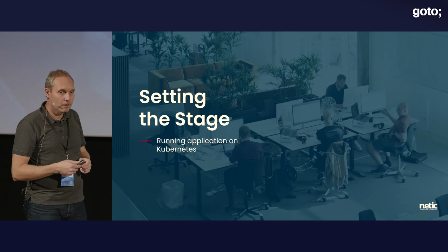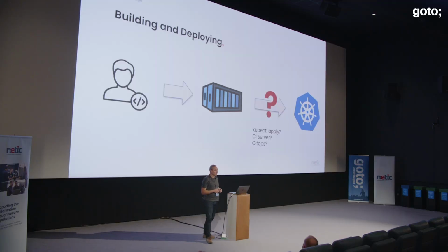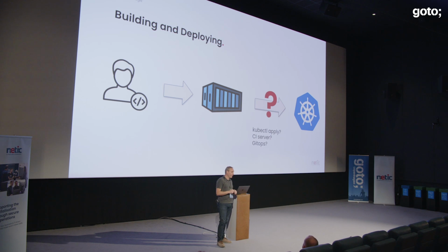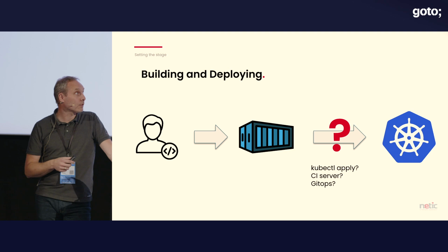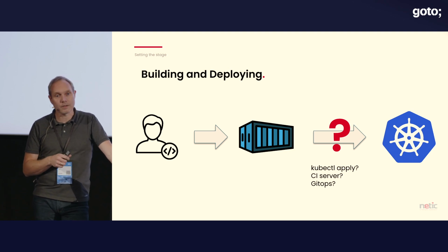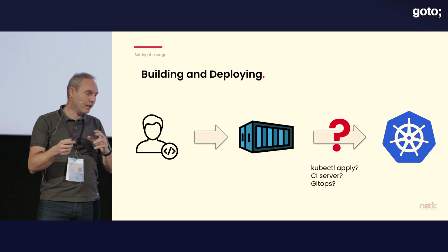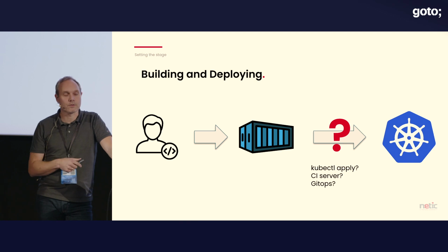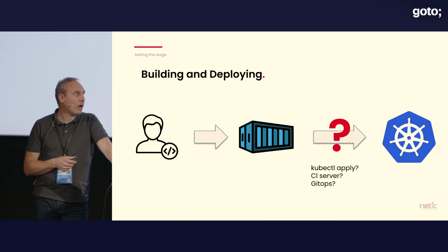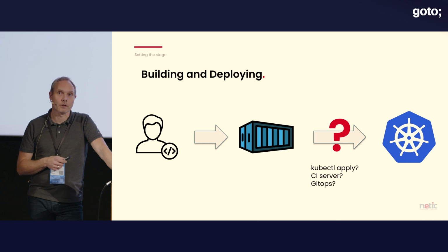So, setting the stage. To start, here we have some code getting developed by some developers, and I guess by now most businesses have a setup that can build the code and package it as a container. A lot of stuff is going on in the CI area also, but that's not for the talk today. So we're just assuming that the code, one way or another, ends up packaged as a container image that we can deploy, along with some resource manifests that describe how we want to deploy it inside of Kubernetes. So the question here is, how do we actually deploy them?